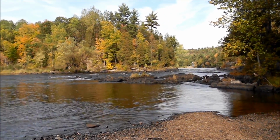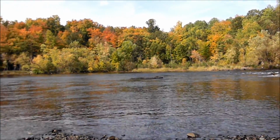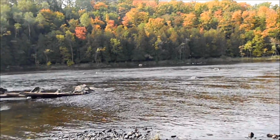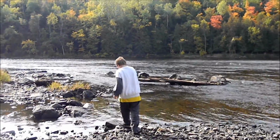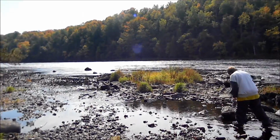Now we're just above Pier 4, right at the point. What's that? Yeah, you can go climb more if you want, just try not to get too wet. Mom might not be too happy, but it's not too often we get to come out here and spend time together, you know.